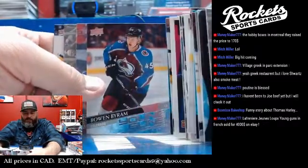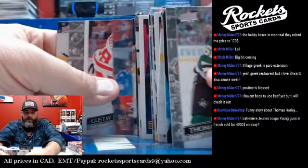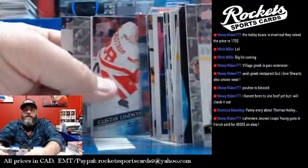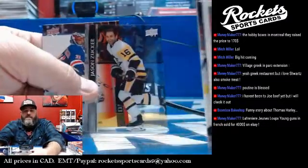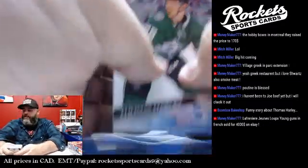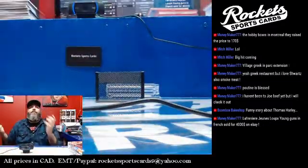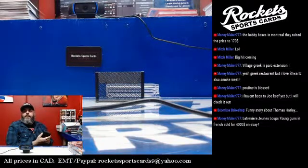Kel McCarr Dazzlers. Bowen Byram, that's a good Young Gun, Young Gun for the Avalanche. Suzuki, that's a pretty good canvas as well. Lindstrom Young Gun. And Jason Zucker Clear Cut. I forgot about that one. And that rounds it out for Mike Trudell, so congrats to Mike. No Lafrenière, but I'm sure you got one out of your case that you got earlier.